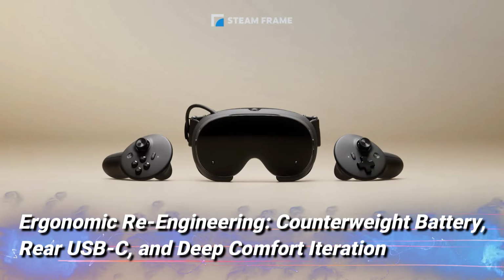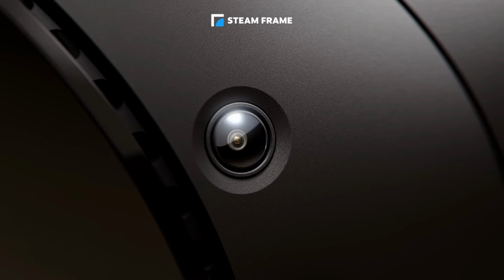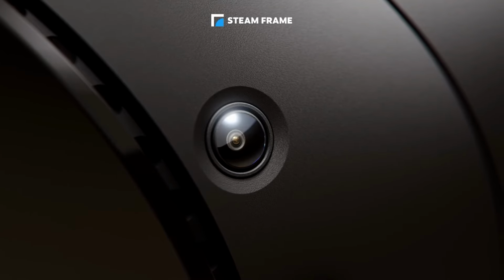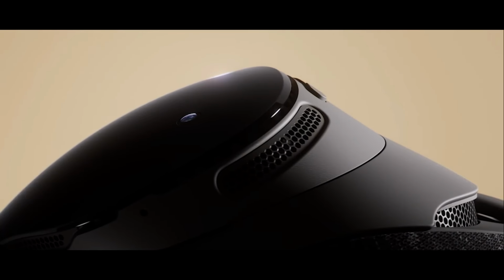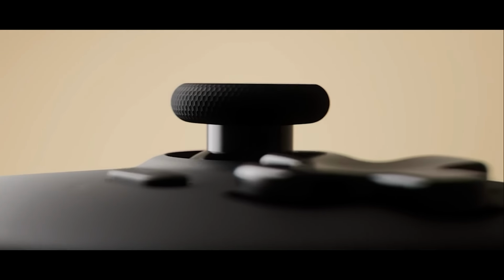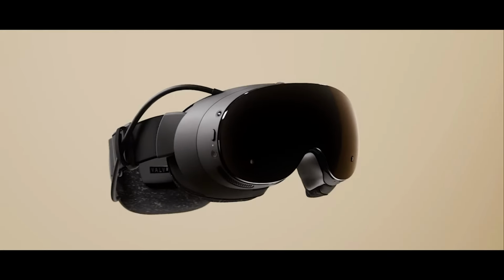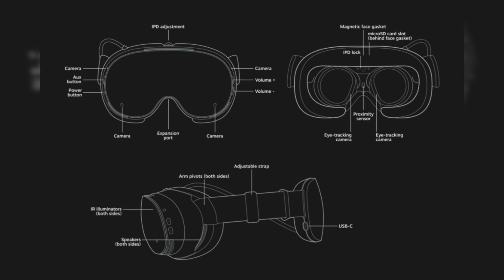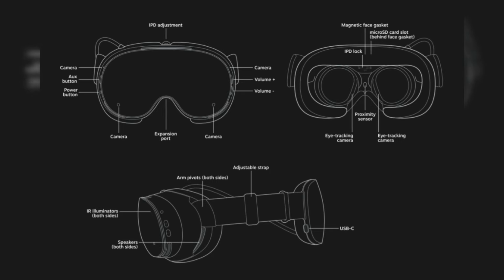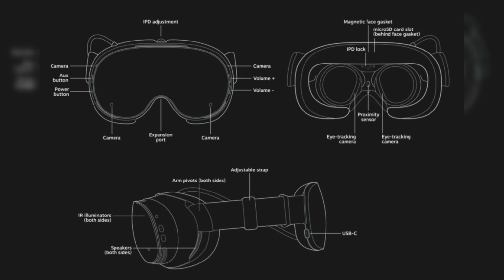Ergonomic re-engineering, counterweight battery, rear USB-C, and deep comfort iteration. Steam Frame's design team leveraged years of Index experience, but rebuilt the ergonomics around sustained everyday use. The battery is moved entirely to the back of the strap to remove facial pressure. The USB-C charging port is also placed in the rear, so extended power banks route behind the user instead of dangling from the side.